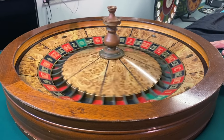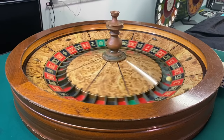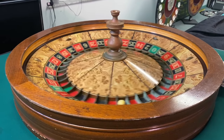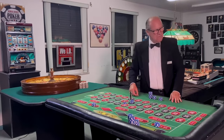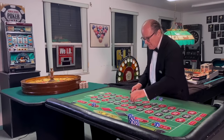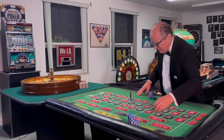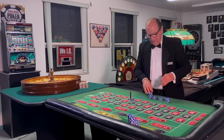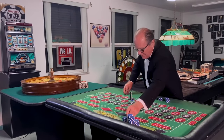So as the wheel slows down and it hits that chip deflector and lands in the pocket, the dealer's going to call no more bets. In this case, the winning number is 15. On the corner. So, we didn't get a lot, but you got a little. You got 8. So the dealer's going to cut out 8, and he's going to hand it off to you. Okay?